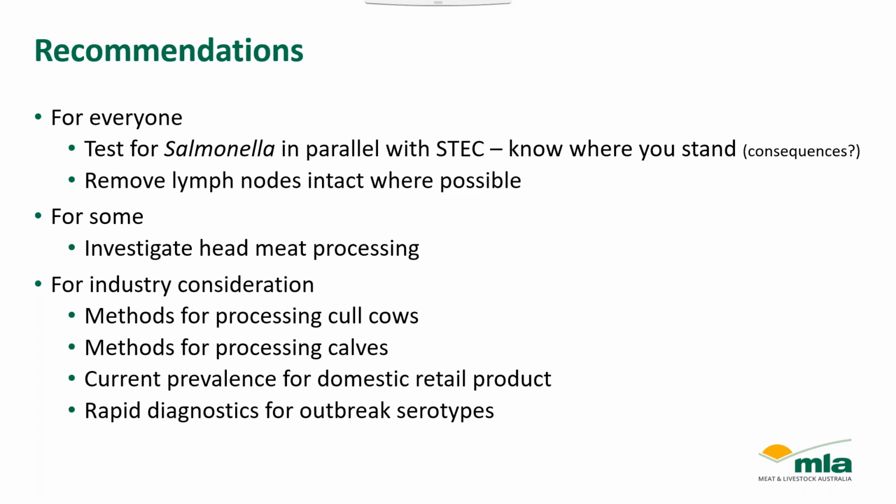But if you don't have to notify the health department, you might be curious and want to know how much Salmonella you're actually getting in product. You should remove lymph nodes when possible. For some of you, if you're sending head meat to the US, then maybe you need to investigate head meat processing and just make sure that you're doing that well so that you remove contamination.